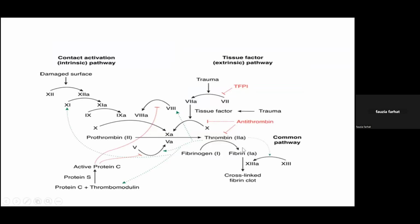So what happens once thrombin is formed? Prothrombin gets converted to thrombin. Thrombin will convert fibrinogen into fibrin, and then in the presence of factor 13, there will be cross-linking of the clot. Once thrombin is formed, thrombomodulin is synthesized, and there will be formation of the thrombin thrombomodulin complex that is going to activate protein C. Protein S will act as a cofactor for protein C, and it will convert protein C into activated protein C. Activated protein C is going to inactivate factor 8 and factor 5.